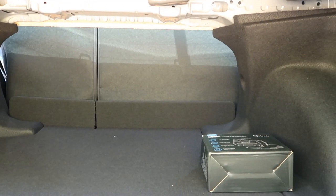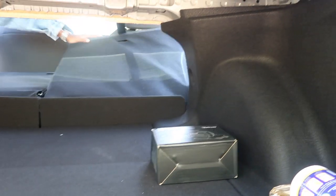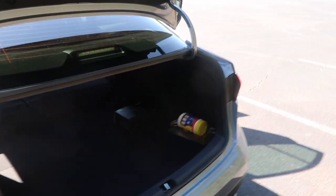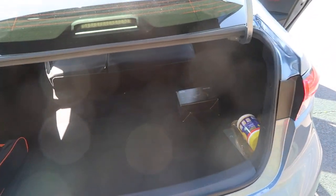One thing I love is you can let down the seats and the trunk actually gets bigger, which I love. So look at that, y'all. You have so much space. I mean, this is what sold me on my car. It's just for a car to have a good amount of trunk space like this, we love.